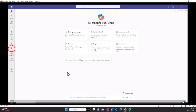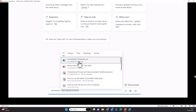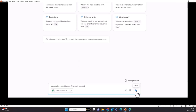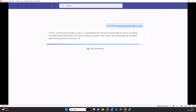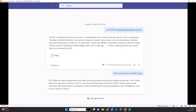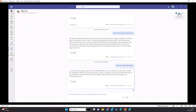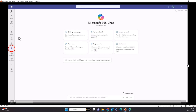Copilot in Microsoft Teams is your personal virtual assistant. Use the prompts in Microsoft 365 Chat to summarize documents, meetings, emails, and ask questions. Copilot will even prompt you for additional follow-up questions. Okay, so there's Microsoft 365 Chat in Copilot. We're now going to look at this in Teams as well, a little bit more detail. Copilot in Microsoft Teams. That's the same one.